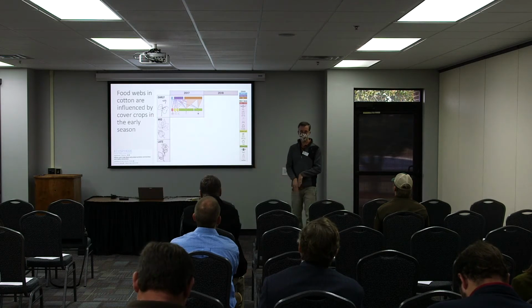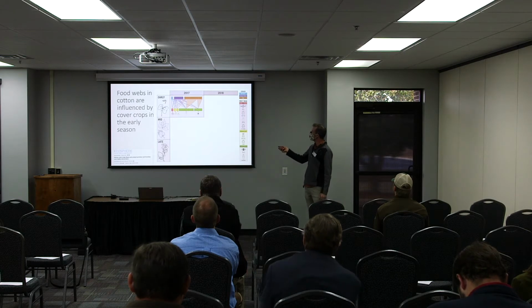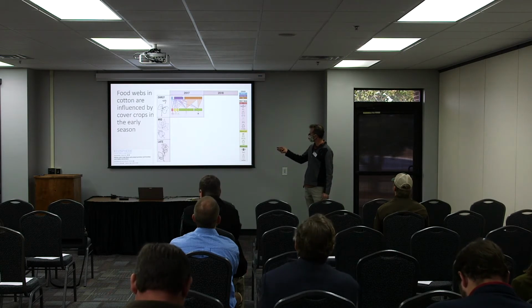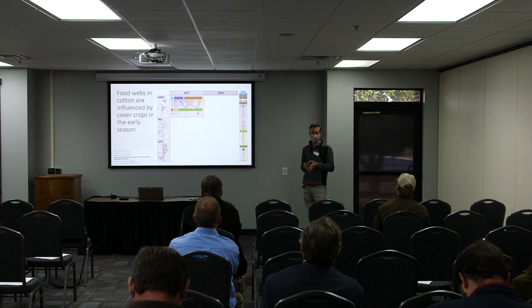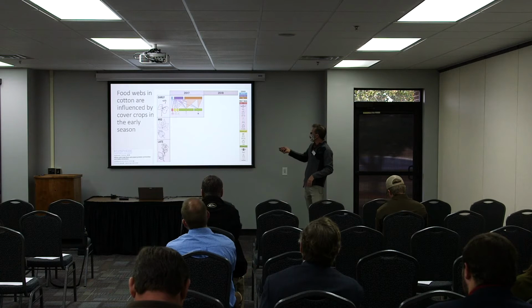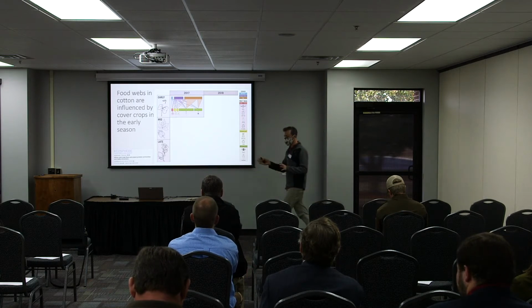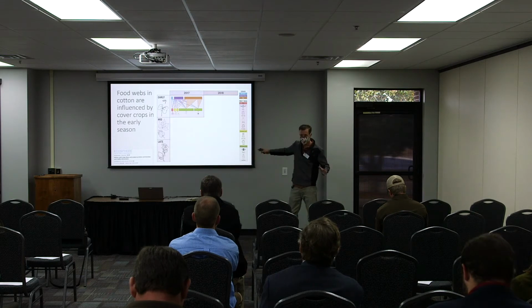We planted cotton into it. So this is the early season measurement of the number of predators in each one of those. So the wider that bar, the more predators we found in that cover crop situation with cotton. And rye wins, for sure. We found a lot more predators in there in the early season. Now this is where it gets kind of wild because I'm going to show everything at once.